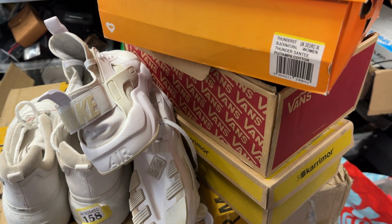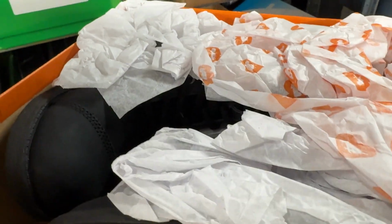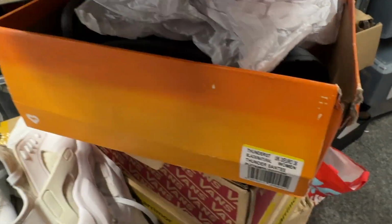Let me show you, probably in that box, the best of the bunch. We have a brand new pair of Rocket Dog, these are the Thunder Santees. Absolutely beautiful piece, really nice. They are brand new in the box, and they look something like that. Look at that, nice mid-calf length boots. They should be at least 35 quid.